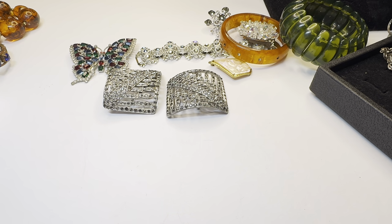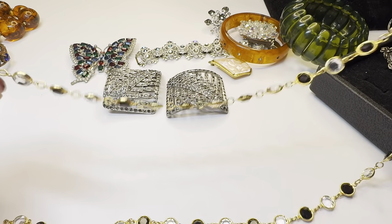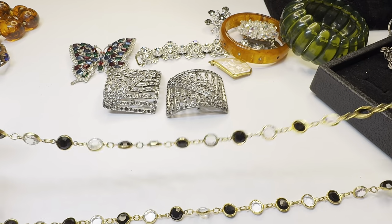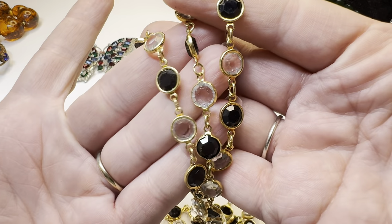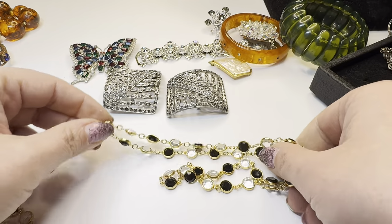All right. So I found these crystal bezel necklaces, and they are beautiful. This one is black and clear, and they have no marks on them. Well, one of them did, but I don't think this one did. And they're all the same, same link, same everything. This one is black and clear, and each one of them is 34 inches. So beautiful.